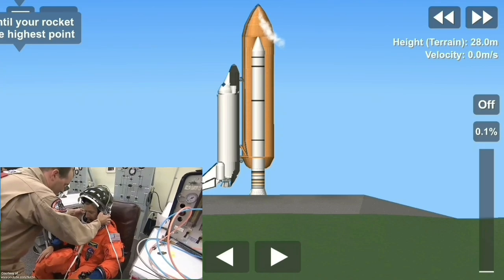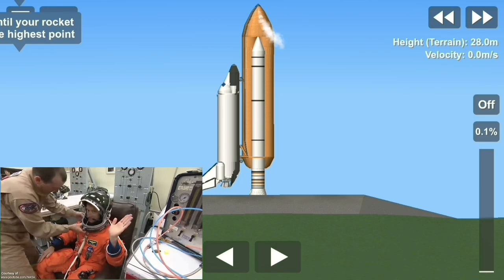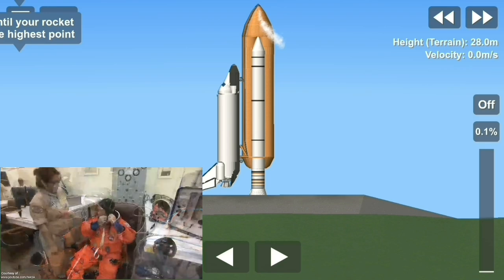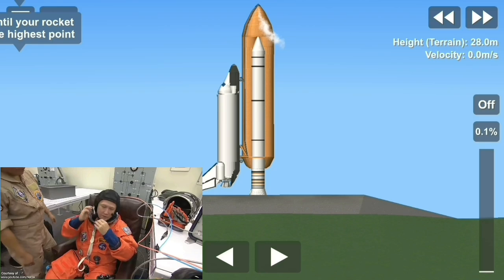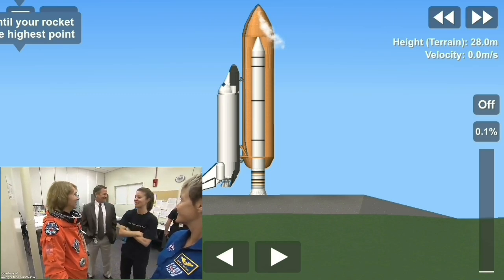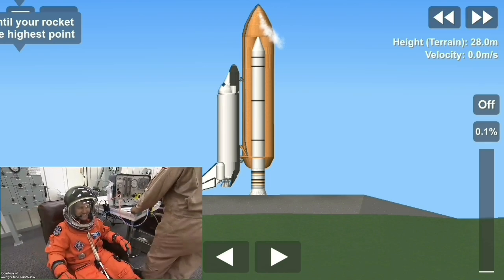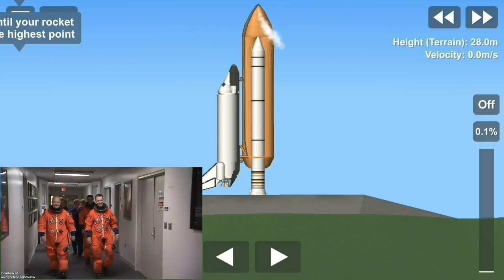Here's our commander, Chris Ferguson. He's in the suit-up room. He's having a fit check of his helmet. Pilot Doug Hurley. This is his second trip into space. And here is mission specialist number one, Sandy Magnus. This is Rex Walheim. He's our mission specialist number two. And here they come.